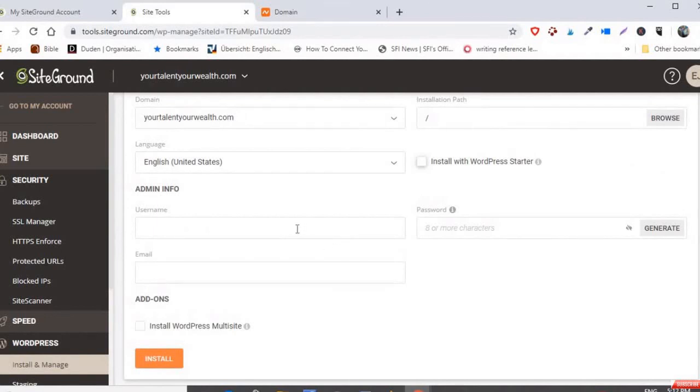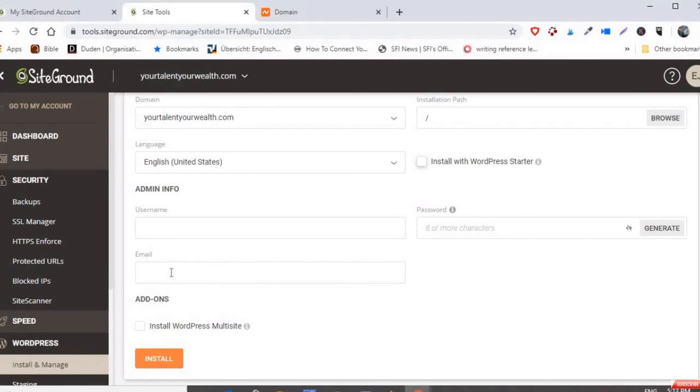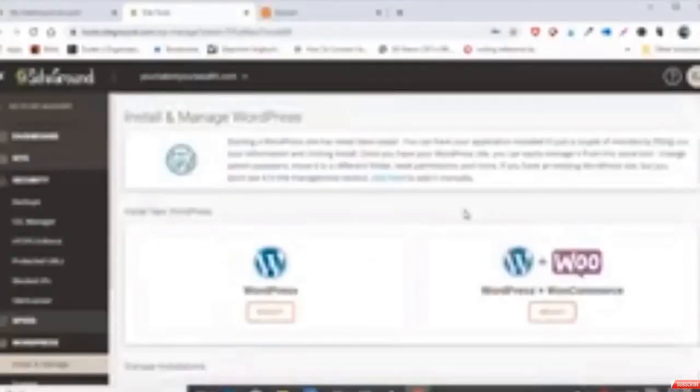Now here is very important. The username you're going to use here and the password you're going to use here, please write it down, because that is the username you're going to use to log into your WordPress back office, which you'll be using to manage your website, update your website. So whatever username you use here is very important. You put in your username here, then a very strong password, and then of course your email, the email you used when you were registering. Once you've added everything in your fields, you just click on Install. It is now ready.